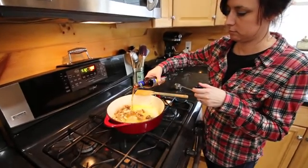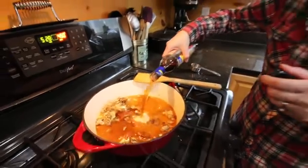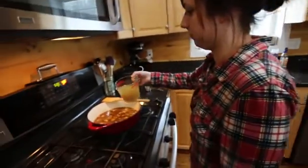It was good. Gonna add in our Marsala wine. 2 cups. So that's the whole bottle? That's our whole bottle, yep. We're gonna need 1.5 cups of our chicken stock.